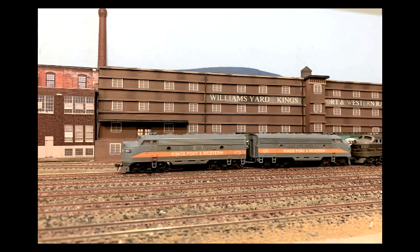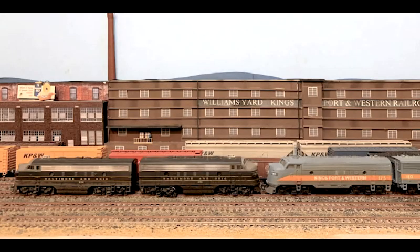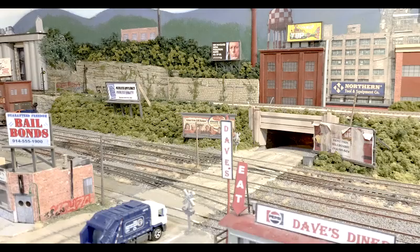The KP&W's eastern terminus is at Williams Yard near Kingsport. Transfers from Williams Yard to Binghamton, New York are known locally as Weebies. The latest one is just crossing Ulster Avenue at Kingsport and will be later seen slow running through Westmill as a short local returns in the opposite direction.